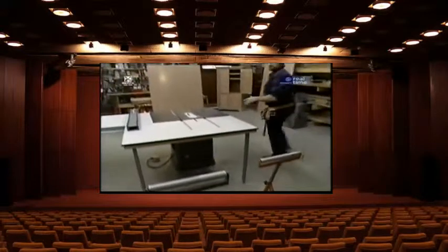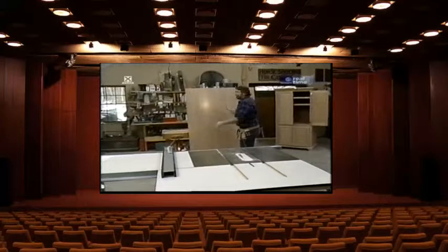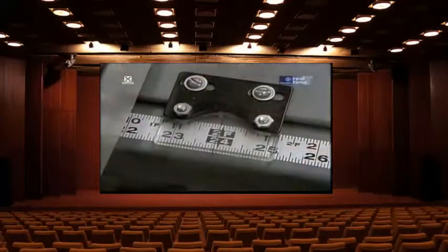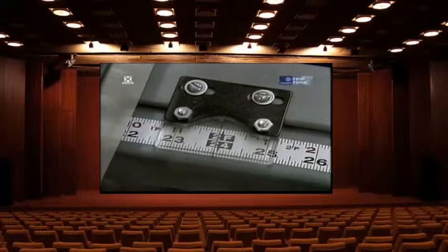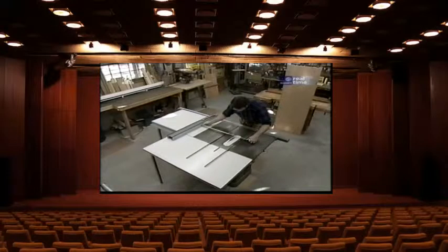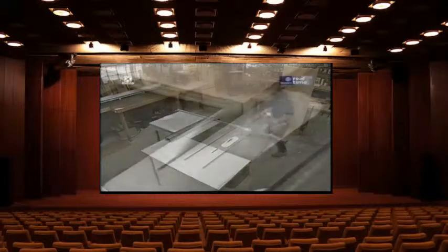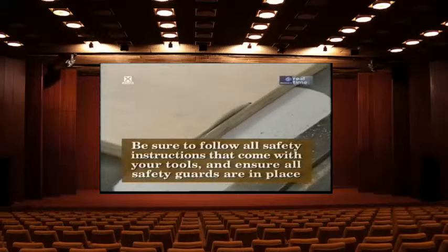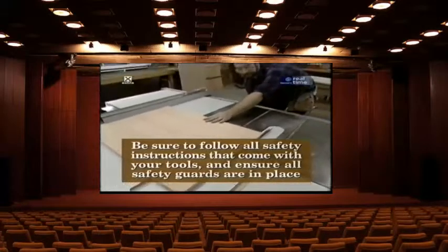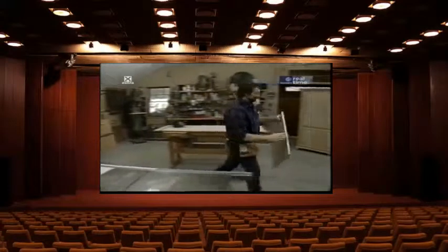I've just moved my rollers out in front of the table saw, and I'm going to take this sheet, I'm going to rip it in half. Now I'll adjust the width of the rip to 23 5/8. Check it, and make the final cut. Okay, that takes care of all the plywood cuts.